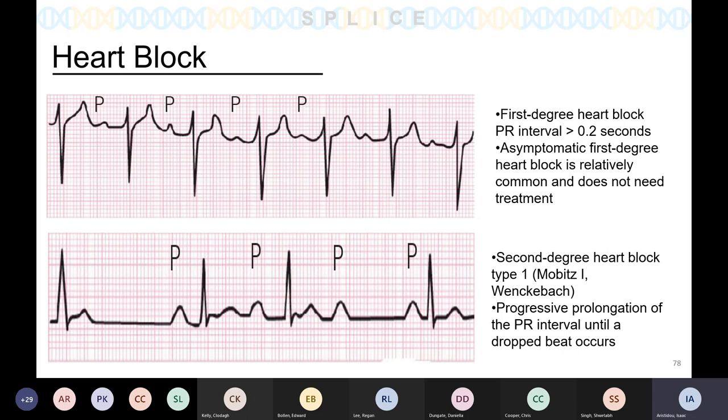So second degree heart block, Mobitz type 1, Wenckebach phenomenon, is a type of second degree heart block that is usually due to a reversible conduction block at the AV node. This is the one where you get progressive lengthening of the PR interval, which then results in a P wave that fails to conduct a QRS complex. Similarly, things like an inferior MI can cause this, as can drugs and high vagal tone. Generally, again, asymptomatic, does not require any specific management. ECG monitoring may be required, but these two tend to be not too serious.